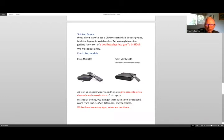You can get them for free, or depending on what your internet service is, for a few extra dollars if you're with Optus, iiNet, Internode, and maybe some others. And with this thing, I think you plug your TV antenna into one end, and you tell your network, your Wi-Fi or your wired network, about it, and the other end it's got the HDMI, which plugs into your TV, and basically your remote just talks to the box.